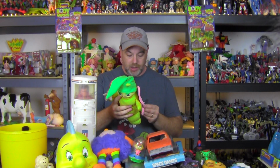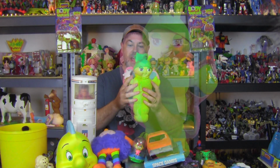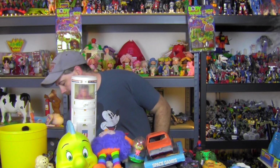So we found some Glowworms. I don't think these are vintage. Glow Butterfly, she's '85. I have not tested her yet to see if she works, but it's always fun to find glow friends. I know we found a glowworm recently. She had a little stain on her wing, but it'll come out eventually. Plus her down here.